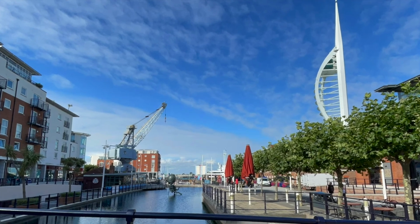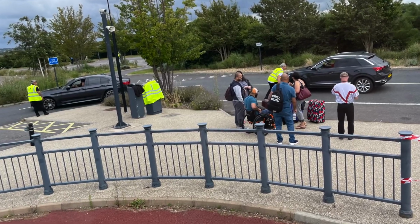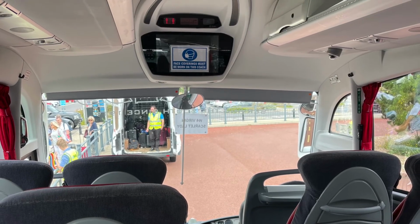We headed to the park and ride, which is where you do your luggage drop off and are shuttled by coach to the COVID testing centre across the road. As we arrived at the park and ride, our luggage was labelled up and it was put in a van to be taken to the port. We got on the coach shuttle and then it proceeded across to the testing centre.